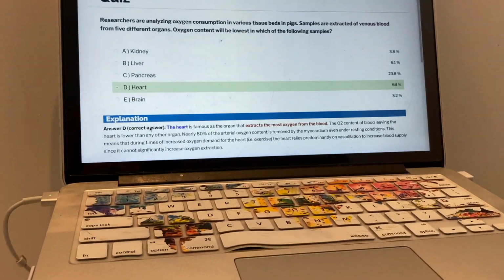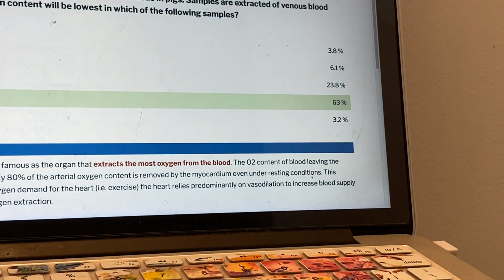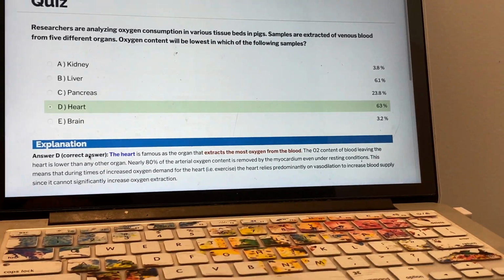Taking more or less sodium water, this could raise or lower your blood pressure. Turns out, however, that the body has a sophisticated set of mechanisms to keep the blood pressure relatively constant. Guys, I get so excited when I get a question right that not everybody got right. Like, this was a tough one and I got it.